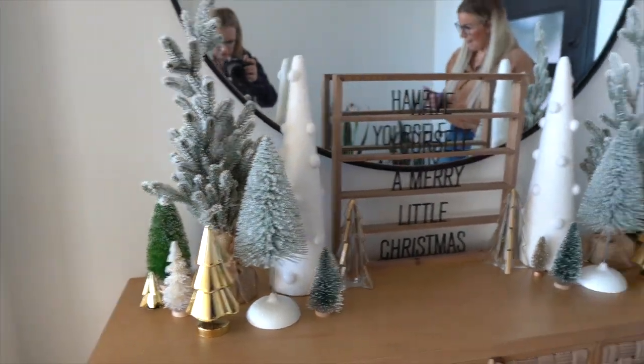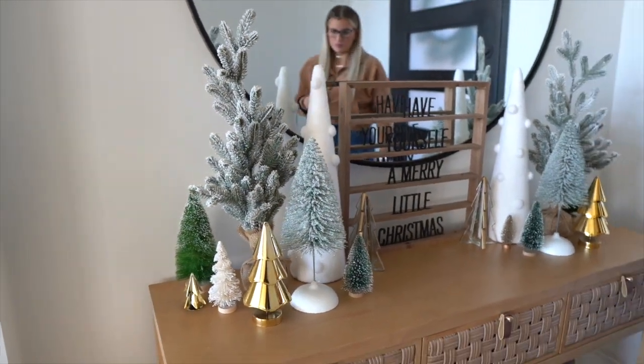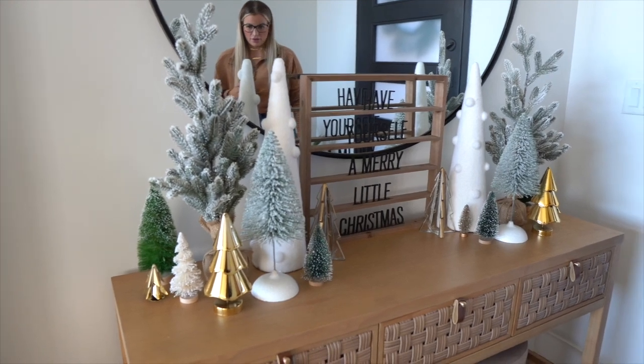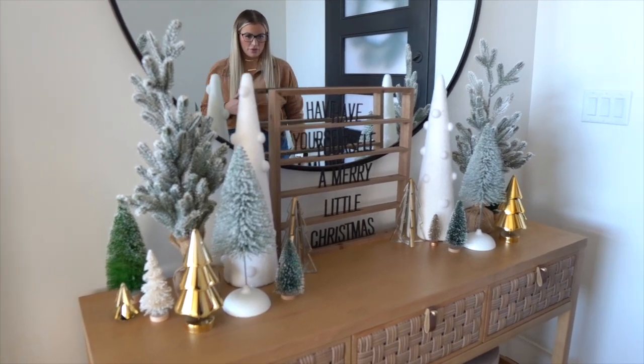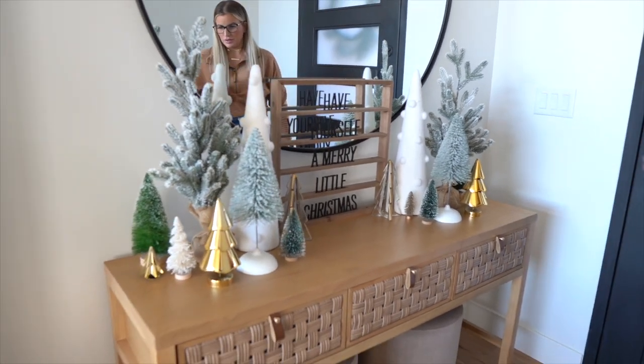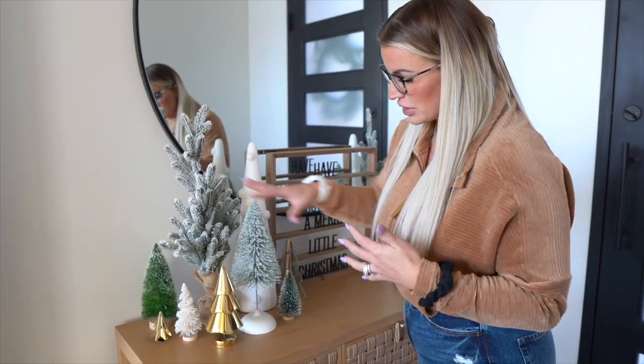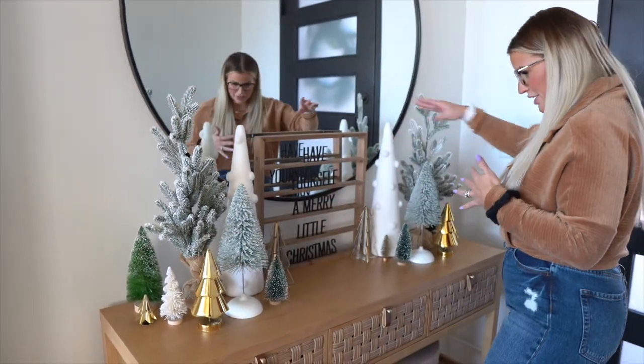See, whenever I'm doing an entryway table, I try to make it too perfect, and I'm like, okay, the white doesn't match the gold perfectly, but all this together looks so good, and I would have never thought to do this myself. And yet it's still pretty, it balances itself out and it's still symmetric. It just flows nice and even.